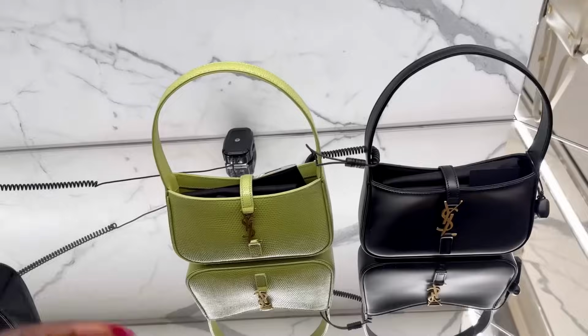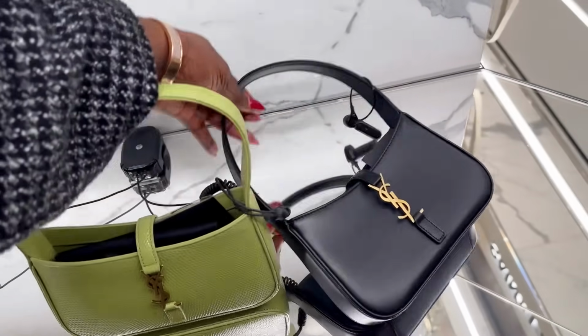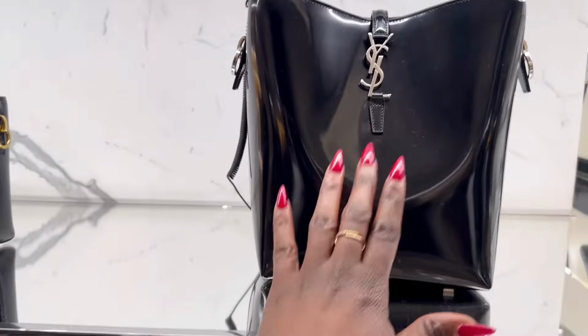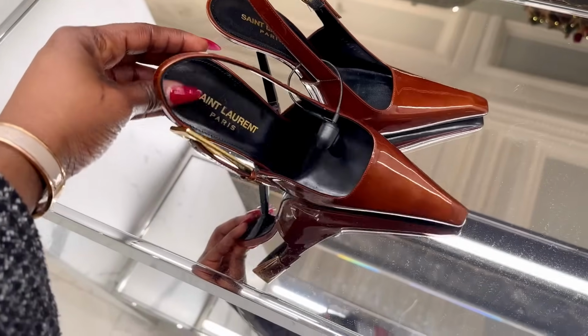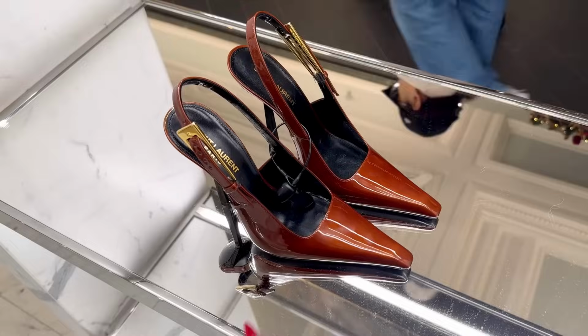Nice. How cute is this as well? Let me try to fix it. They have it in black also, and it's cute. And then this one is on my wish list, I already told you about. And this is the mini size here. And look what we found here as well from YSL. These shoes are so cute. It comes in black as well.